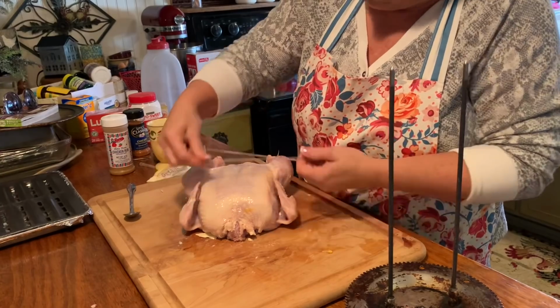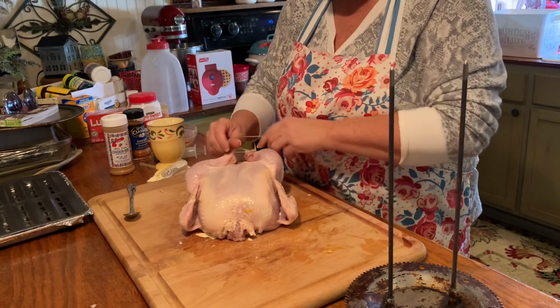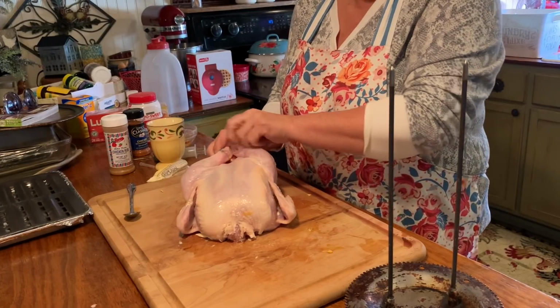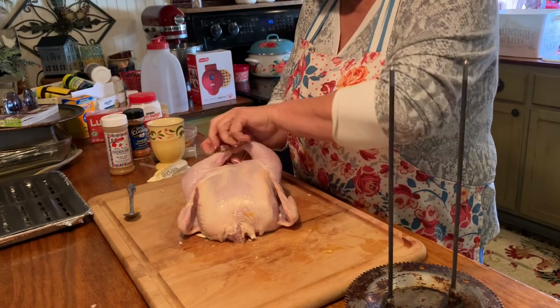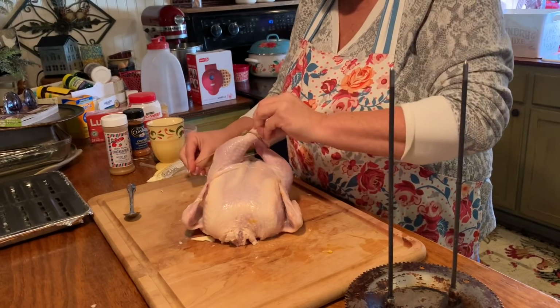But I just hook it around his feet and I double it. I pull his legs in. That's so sad talking about him. Thank you, chicken, for giving us a meal tonight. Talking about your legs.